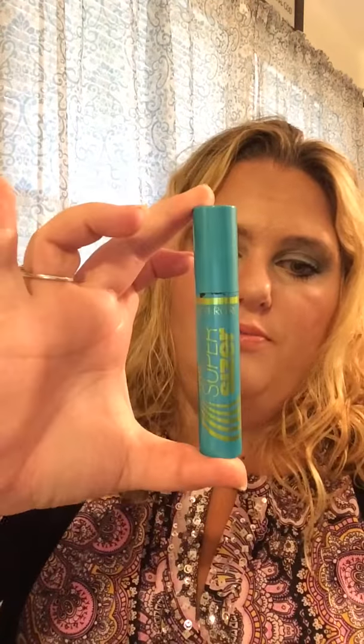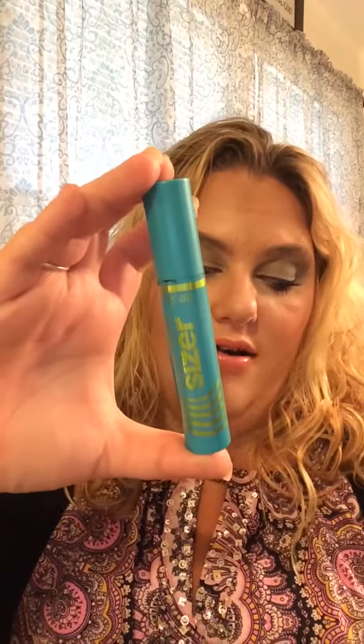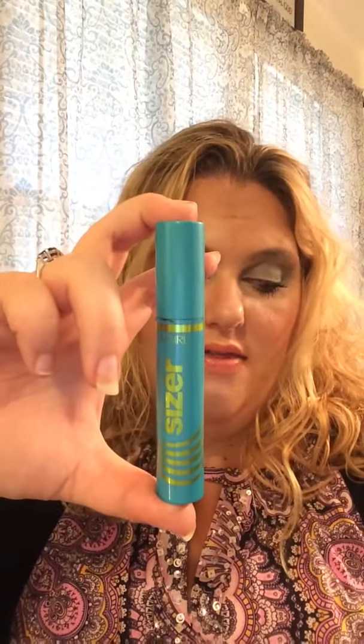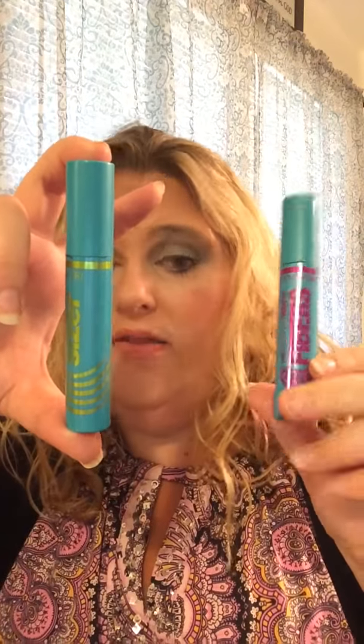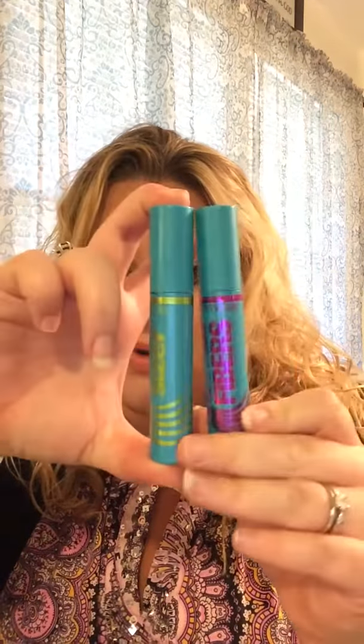It comes in the teal tube. And I also am wearing the Supersizer Fibers, the newest one that still comes in the blue tube. So what I do is I put this one on first, and then I put the fibers on, and then I do another coat of this, and I call it a day. Love this stuff. Super cheap.